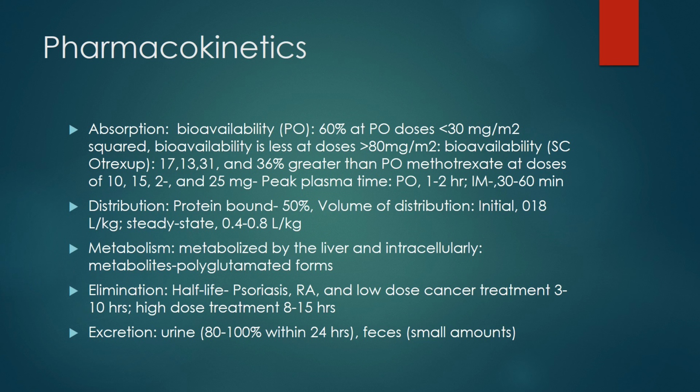All right, and now we just want to get into a little bit of the pharmacokinetics here. For the absorption, the bioavailability of methotrexate is going to be 60% at doses that are less than 30 milligrams, and it's going to be less at doses that are greater than 80 milligrams. And that's just the absorption of that drug into the bloodstream. As for distribution, it's protein bound by about 50%, and the volume of distribution initially is at a steady state there.